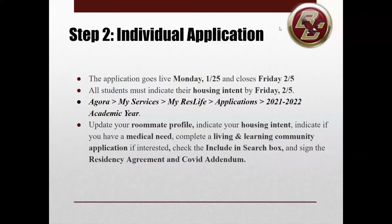Step 2 of the process is the individual housing application. The application will be available starting Monday, January 25th, and will close on Friday, February 5th. All students must indicate their housing intent by Friday, February 5th. Our dates throughout the room selection process are firm. This is how you will access your individual housing application. You'll log into your Agora portal, click on the MyRes Life link, click on the Applications tab, and then select the 2021-2022 academic year application.